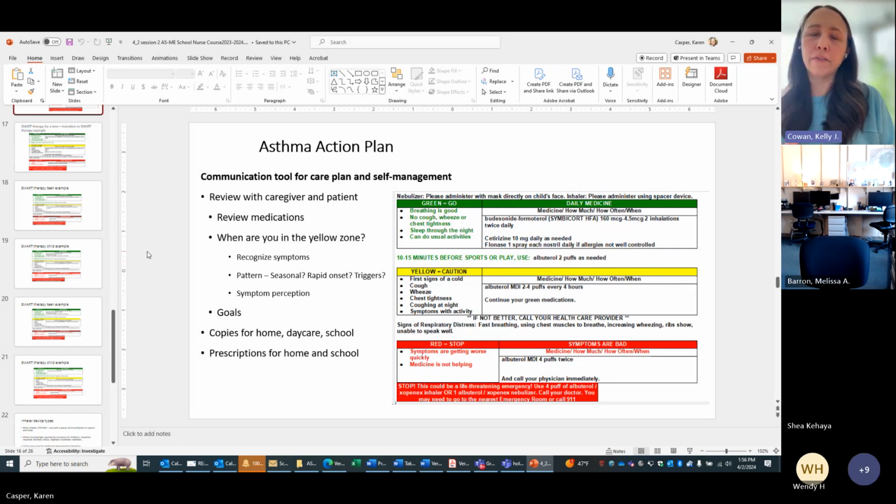Knowing what their pattern of symptoms is. Is it more seasonal? Is it just with colds? Do symptoms tend to come on really fast? What do the triggers tend to be? And we talked before about symptom perception, right? One of the goals we have in clinic for kids with that is getting their lung function to be really good and getting them to feel really good, so that they know when they get sick, when they feel bad. If they're feeling really good, with great lung function for a long time, it tends to make it easier to know when they're getting sick.